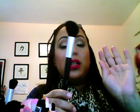I have my spoolie from e.l.f. from the collection they had last year in brushes, and then this is the 360 Beauty 360 brush. Again, this one's not as soft as the others, but it has a long handle. So that's it for the cheeks.